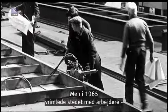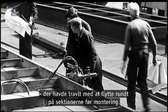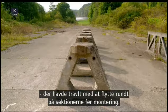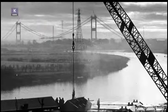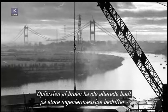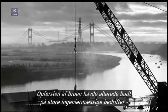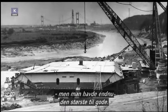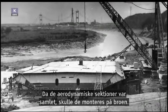The construction of the Severn Bridge had already included some truly impressive feats of engineering. But perhaps the biggest was still to come. With the aerodynamic sections fully assembled, it was time to get them out and up onto the bridge. But this would prove to be one of the riskiest and most difficult elements of the entire build.